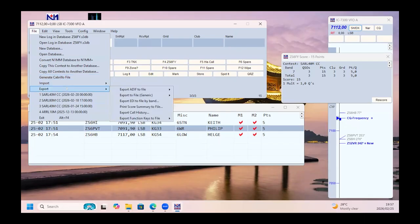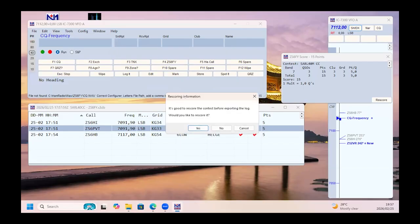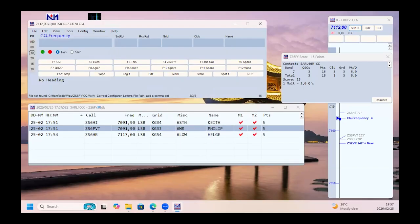In my case, I will go to export. Now there's two options here. You can export your log to an ADIF file, which you can then upload to qrz.com if you really want to. But normally what I would do is I would say export to generic, and this literally just exports your file into a CSV format. It will ask you to rescore. I will say yes, and it will export the file.